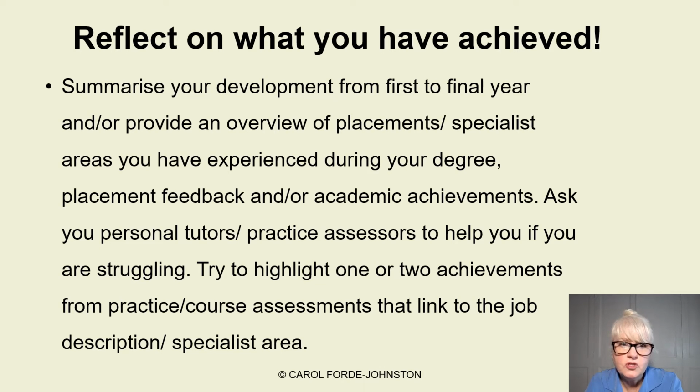Reflect on what you've achieved, summarise your development from first year to final year, and as I said, you might want to list those placement specialist areas or clump them together as acute hospital settings, community settings, rehabilitation, depending on what fields of nursing, but you can get a good overview and summarise that in a paragraph.